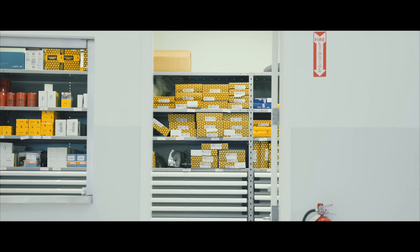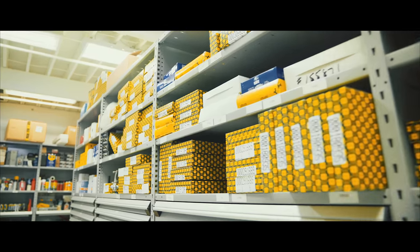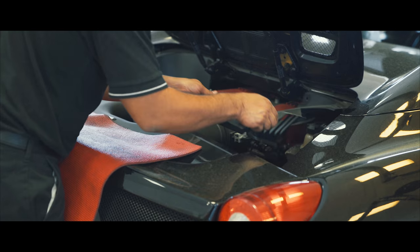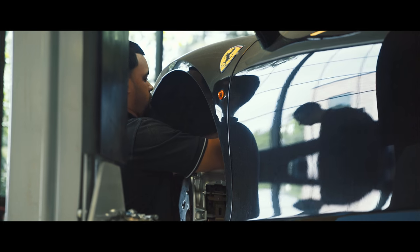As a certified repair shop, a licensed dealer, we use only factory parts, which will guarantee you the same quality that was there from the beginning when the car was first manufactured. And all of our technicians are factory trained. They're constantly sent back for training to refresh their knowledge.